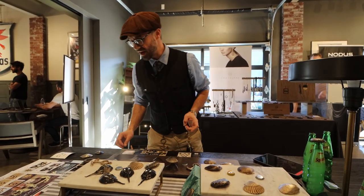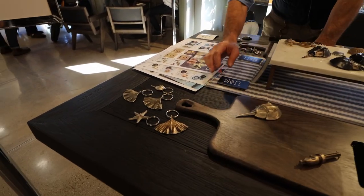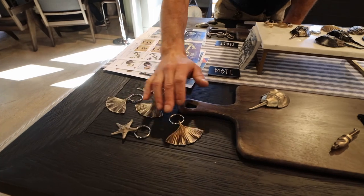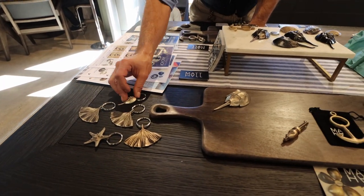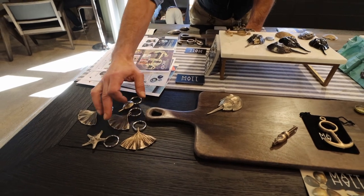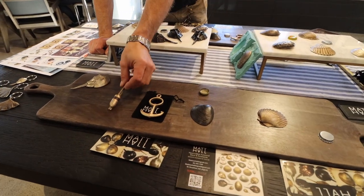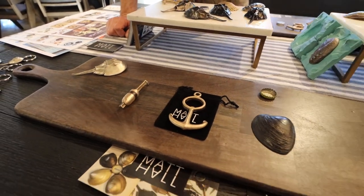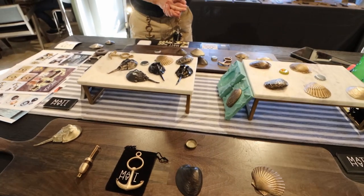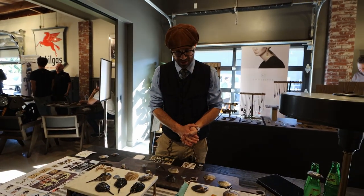I already showed you the anchor. I've got a few keychains molded from real items, some ginkgo bilobas cast in bronze, German silver, and baby horseshoe crabs, and some little starfish. There's a little tiny fishing buoy for like lobster fishing. And what else have we got?